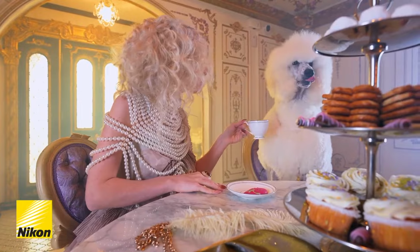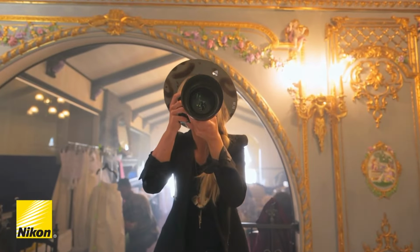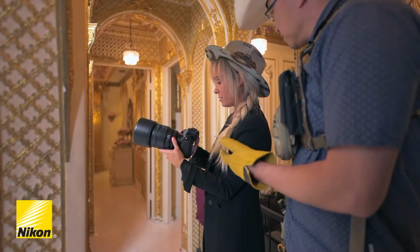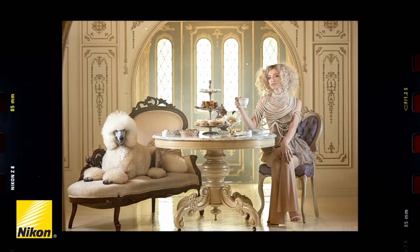When I picked up the Z8 from using the Z9 for about a year and a half, it was a seamless process. Everything was the same, the buttons were the same, and I think that really allowed me to just go in and create what I needed to.